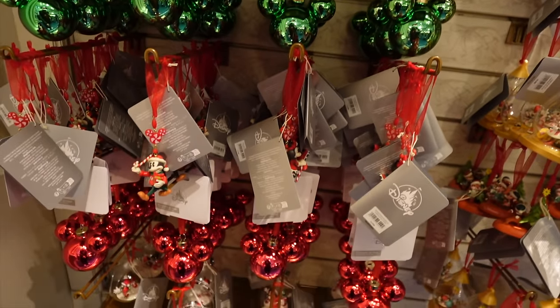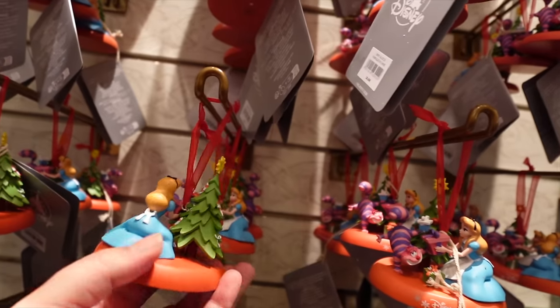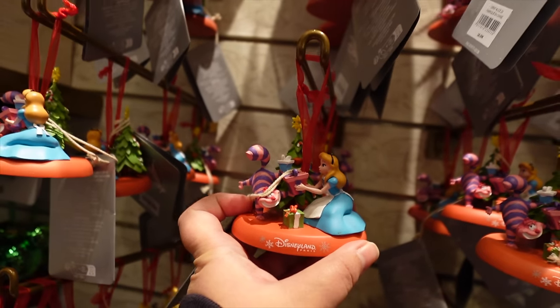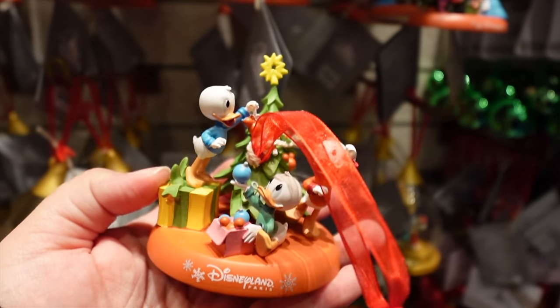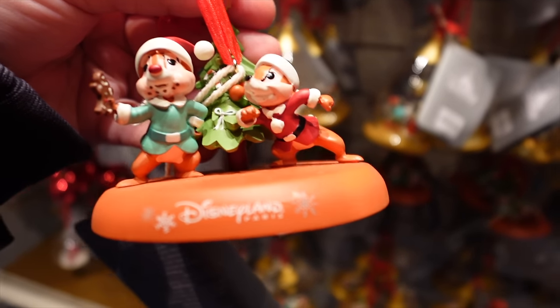The ones that they do have tend to range from around 10 to 20 euros, depending on the size and details on them. This Disneyland Paris one is quite sweet, with Alice and the Cheshire Cat. We've got Huey, Dewey and Louie over here opening up some presents by the Christmas tree. Again, it says Disneyland Paris, and these are all 18 euros. And probably my favorite from the set, Chip and Dale.